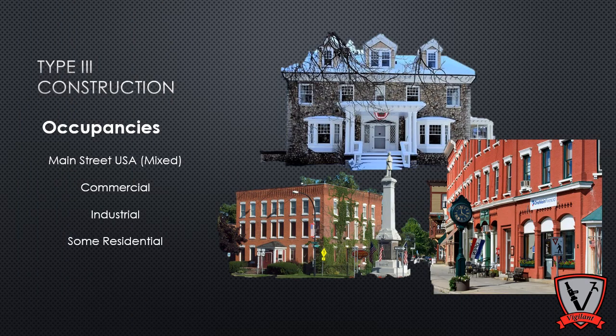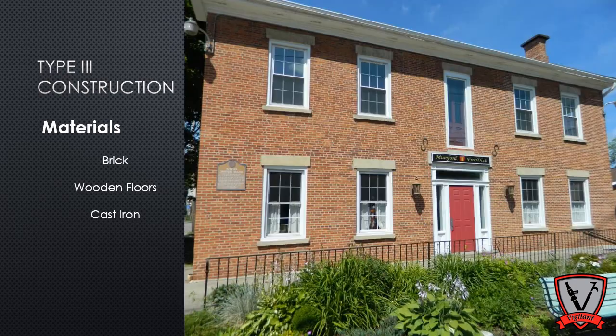Type 3 construction occupancy is also known as Main Street USA. These are typically commercial, industrial, with some residential. And this is the highest category for our mixed occupancies. Type 3 construction materials include brick, wood, and cast iron.